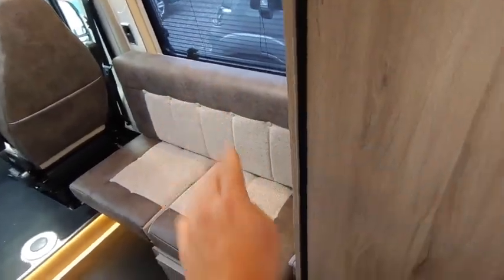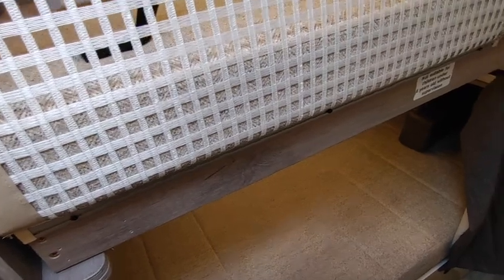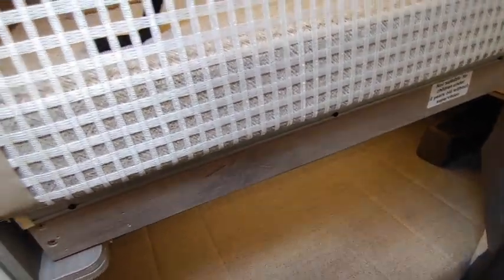Each got individual storage units at the bottom, at the foot end. We've got deep drawers underneath as well for more storage, which is really good. Upholstered wall pockets for more storage, and a safety net to stop you falling out. The top bunk can be lifted up and locked up into that hole there, and then if you want to, you can relocate your backrest onto here, and then you've got a sofa. So it's a very, very adaptable van.